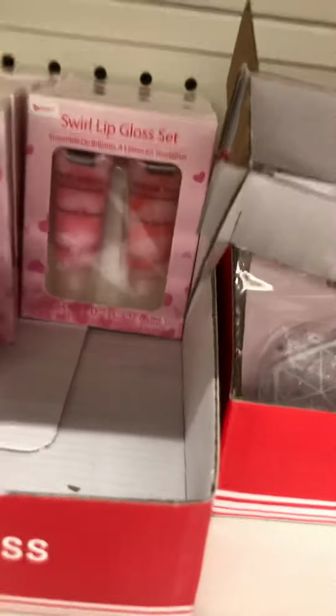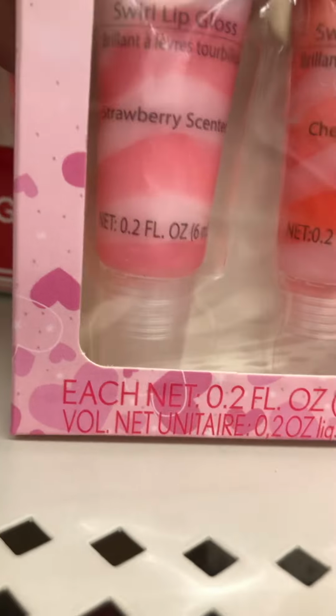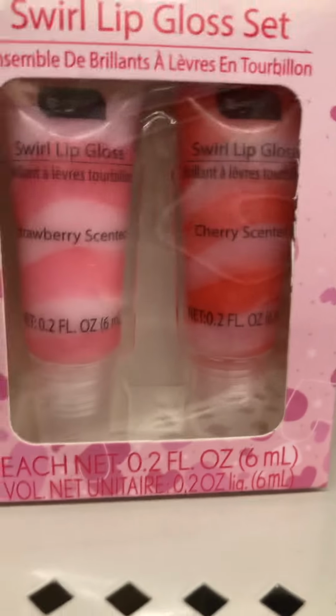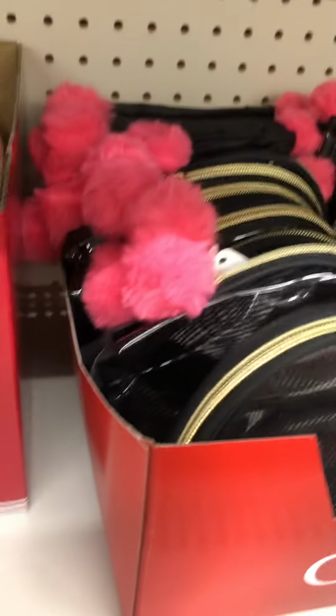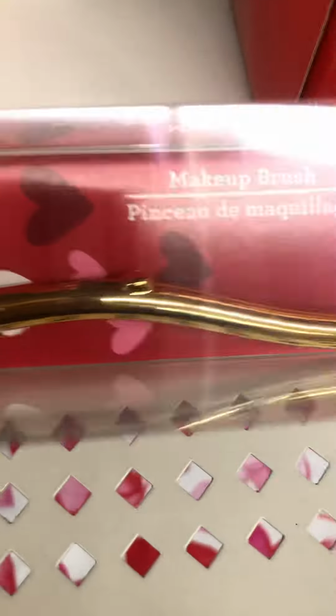All right, then they have the hide and cold pads here. Comes in like glitter. And then they got this pink one. Then of course they got the swirl lip gloss set. Cute. Strawberry and cherry. You got those. And show you a little bit more. They got this beautiful brush, y'all. They got this makeup brush here. It's cute. That's what it looks like.